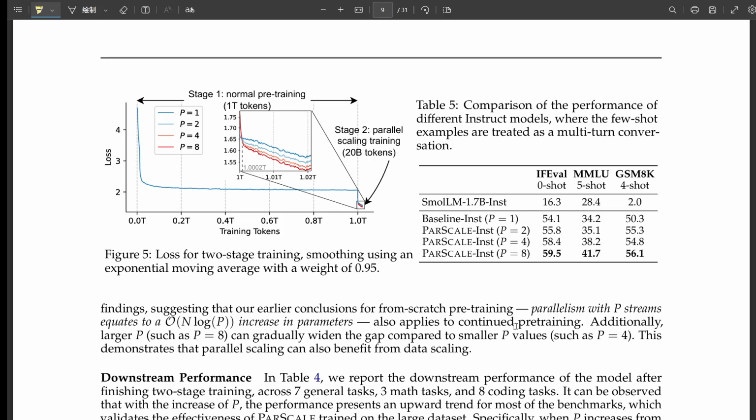So even at massive data scale, adding parallel compute helps significantly. That's what the data suggests, yeah. And did they also look at instruction tuning these ParScale trained base models? They did. Took the base models, pre-trained with different P values, and then did instruction tuning to align them better with human instructions. They also increased the sequence length and adjusted the RoPE base during this phase.